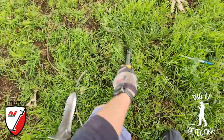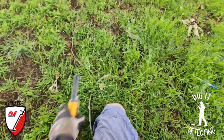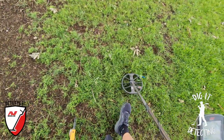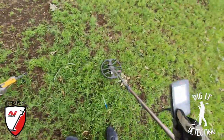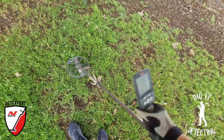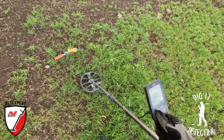Now let's see. Okay, we seem to have another target back here too. Might have to dig for that guy. I don't think he's on the surface at all. And we'll grab that pen. 12. There was a high signal here though. And a 15 there. Maybe that $2 coin I was just throwing around a little bit because he was on his side. Anyway, we'll give that 15 a dig.